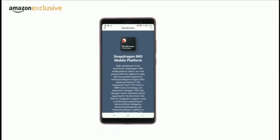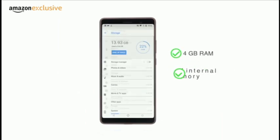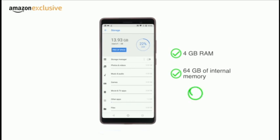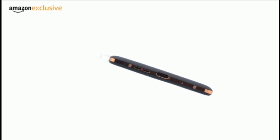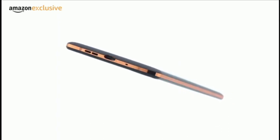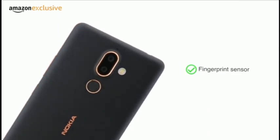The phone is powered by the Qualcomm Snapdragon 660 and comes with 4GB of RAM and 64GB of internal memory, expandable up to 256GB with a microSD card. The phone is made from a single piece of aluminium with a 7.99mm thickness. It is coated with a ceramic fill layer and has a fingerprint sensor at the back for convenience.